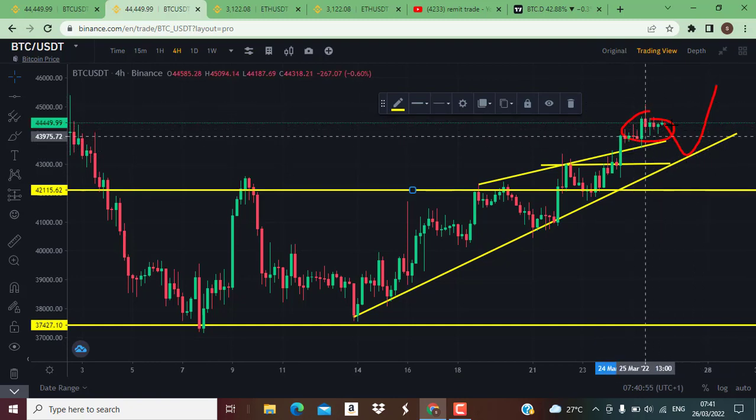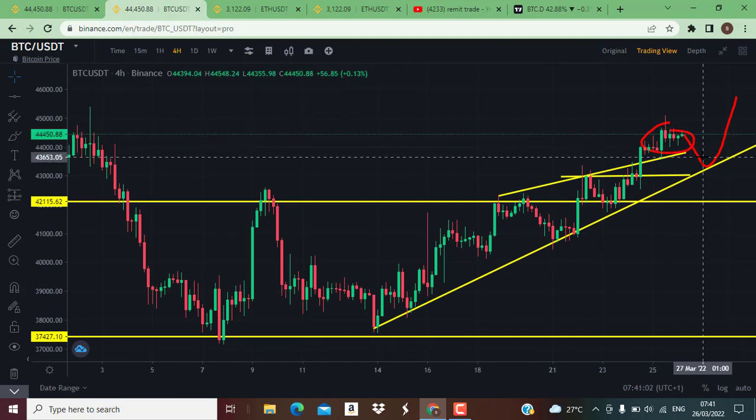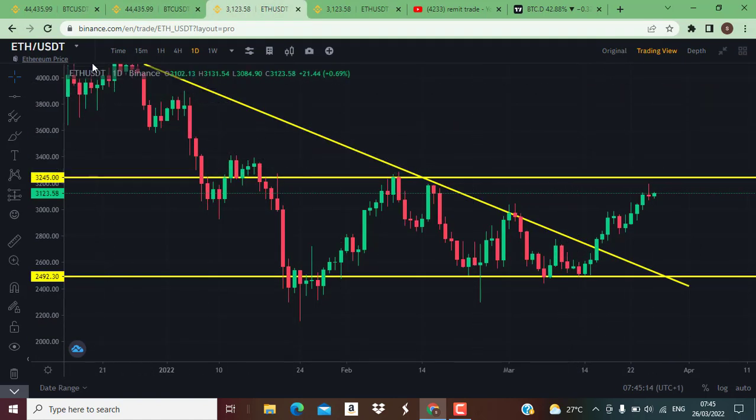So right now I'm not expecting any significant move on Bitcoin to the upside. I still want to see a cool off in the market in the form of a retracement. On the ETH USDT 1-day chart here, we see the market moved from this level, broke this trend line and moved up to this level of resistance.